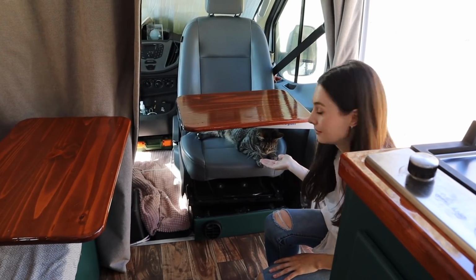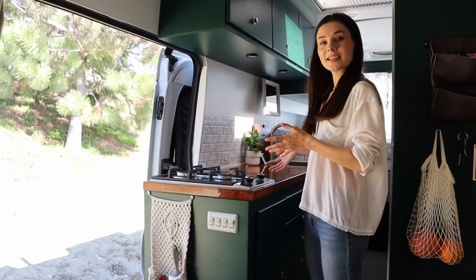And this is the cat. He came with the van. I'm just kidding.